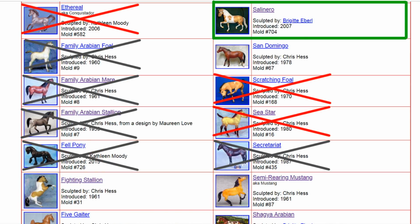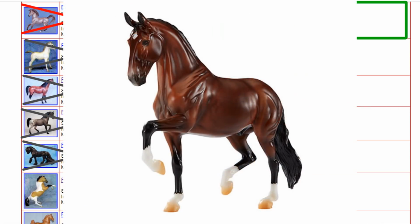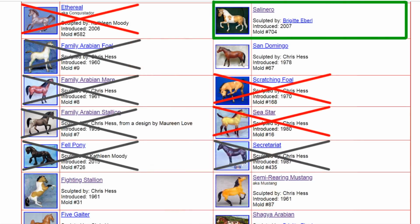On to page 8 with Salinero. Now he did just come out as a regular run in 2018, but it is a very lovely mold with a fair amount of potential to being the surprise. It doesn't feel like he's been used very much recently and could look amazing in some striking colors.